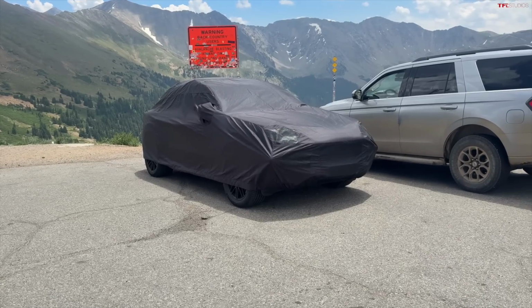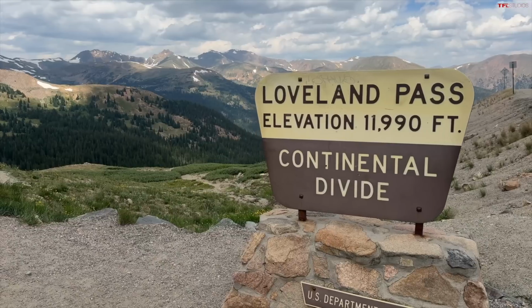Ooh, there's a car under the cover. Ooh, what could that be?